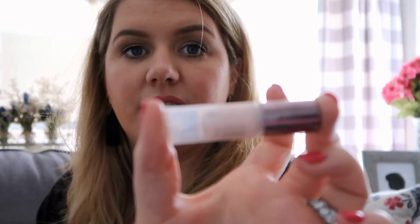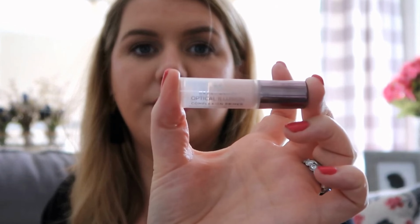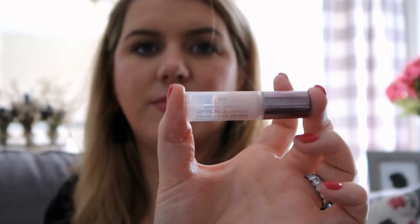Finally is a product that I didn't like and didn't get on with very much, which is a bit of a disappointment because I tend to be a big Urban Decay fan. But this was the Urban Decay Optical Illusion Complexion Primer. Now, I got this, I think, probably in a Sephora Play or in a Birchbox, but I think it was in Sephora Play.